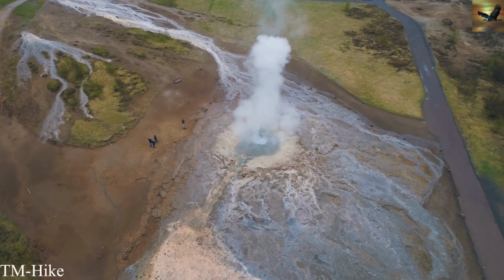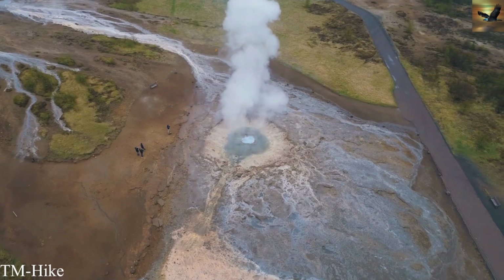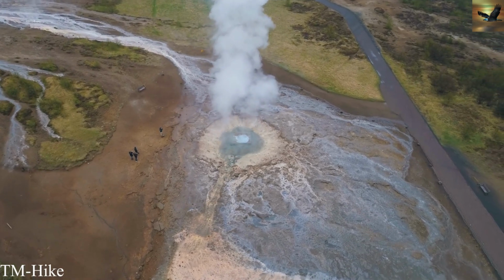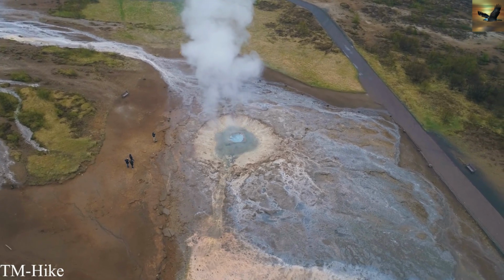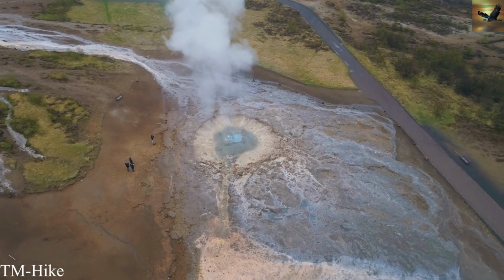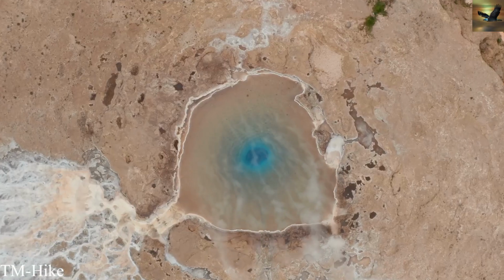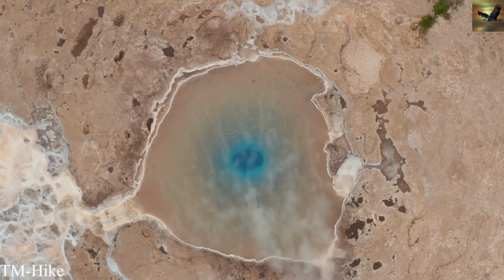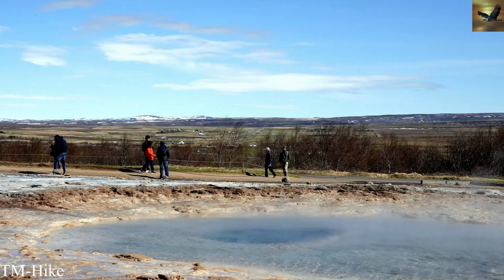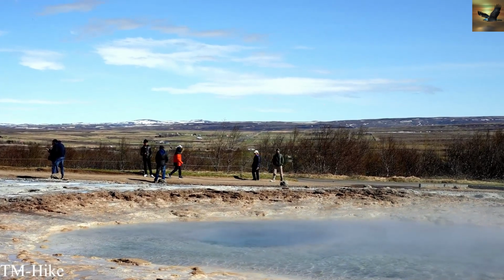Active geysers like Strokkur are rare around the world due to the fact that many conditions must be met for them to form. They are thus only found in certain parts of highly geothermal areas. Strokkur is the primary feature of the Geysir area and the main reason why it is one of the most visited sites in Iceland.